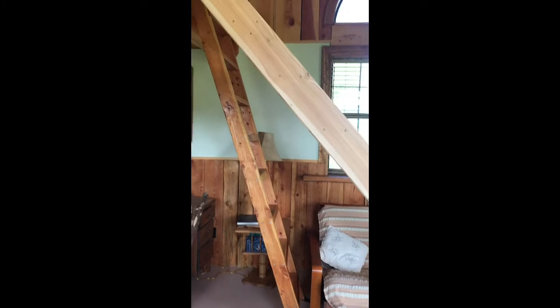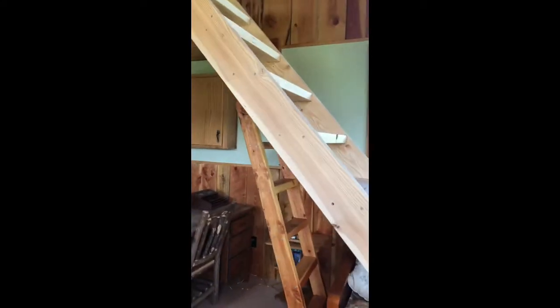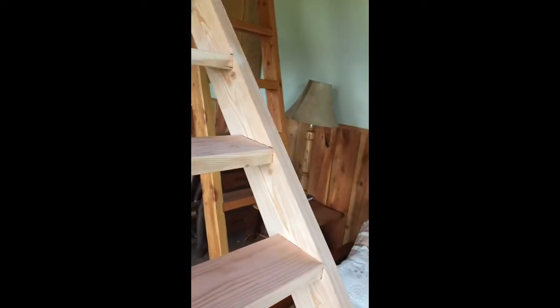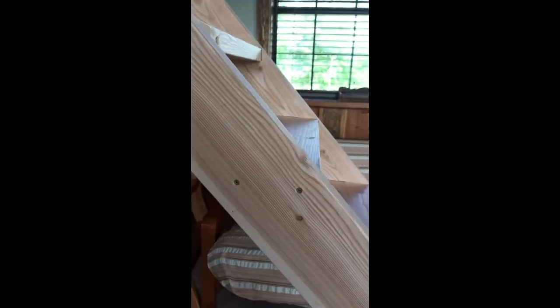Do you see the difference in the slope? And Ken has made this so that he has set these steps in exactly the same way that he described having done the ladder, just by routering them in 1/4 of an inch deep and then by securing them with 2 screws on each side.